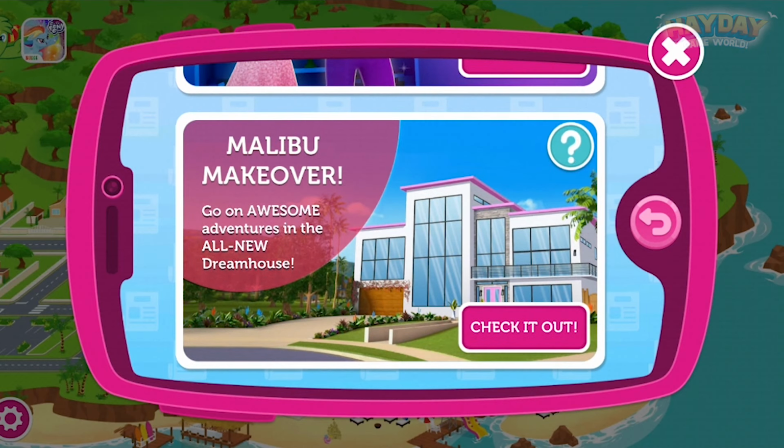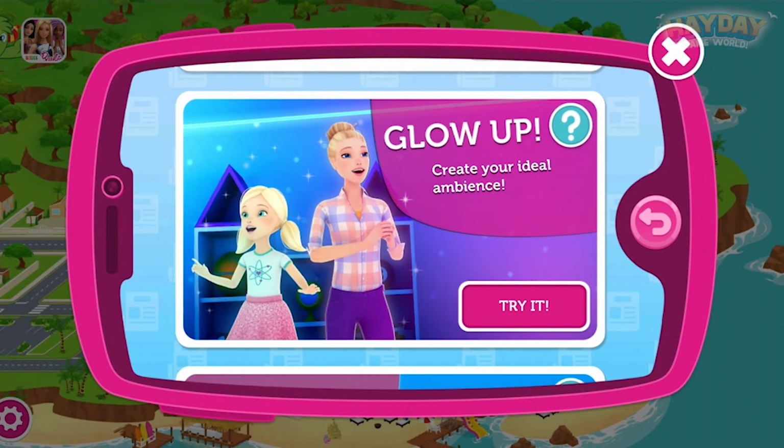The entire Roberts family pitched in to give the Dreamhouse a fresh coat of paint. And we love it. It feels brand new. Mom updated the lighting system in the Dreamhouse. Every room can now get its own unique ambience. Let's go play with it.